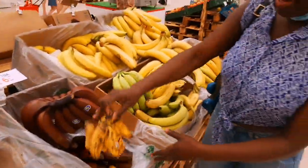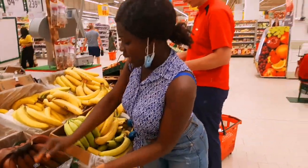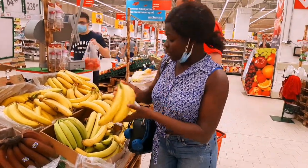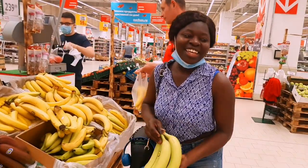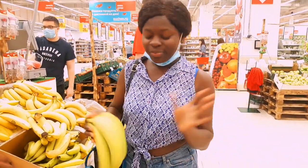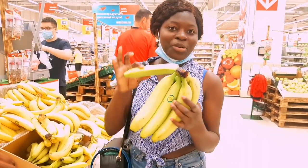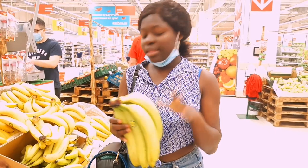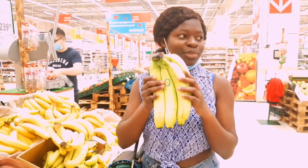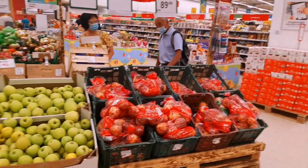So bananas, you can have this type. They are so tiny. This type and this side. And also this side. So we don't have plantain here. There is no plantain. So this is what we basically use as plantain, you know. You get the big bananas that are not very ripe, and then use them for whatever you want to use.